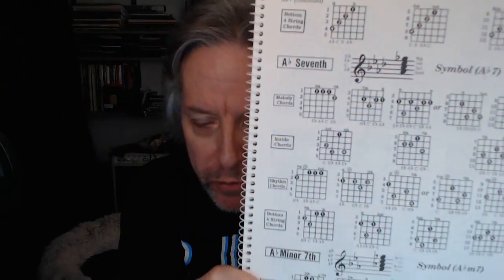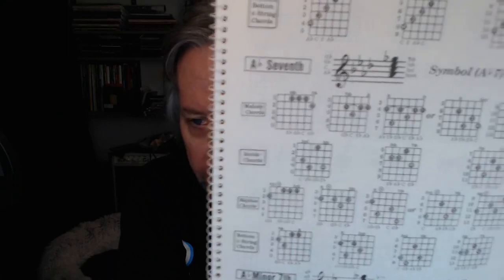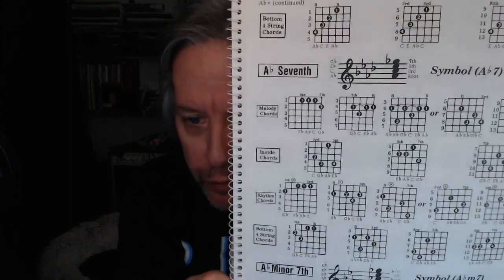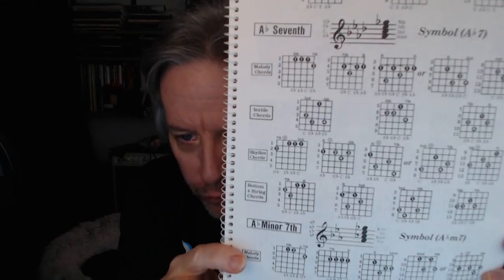They give you different categories like melody chords, so you're playing chord melodies, inside chords, leaving out both high E strings, so you're playing the inner four strings, and rhythm chords, the bottom four string chords. So it's kind of nice. You get different voicings, and you get to explore different string collections. So that's really cool, and that takes care of that one.